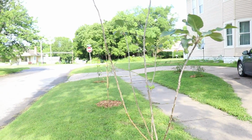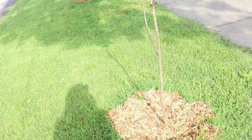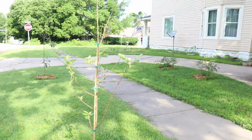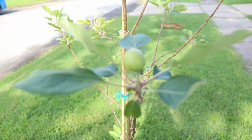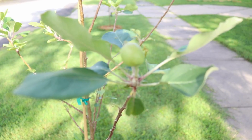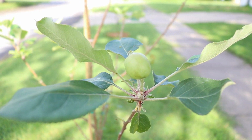Alright, everyone's fed now. So let's finish this tour. Surprise, surprise, I got my apple trees in the ground finally. This one's a Golden Delicious. This one here in the middle is a Fuji, and check that out. Look at that tiny baby apple. I'm so excited about this.